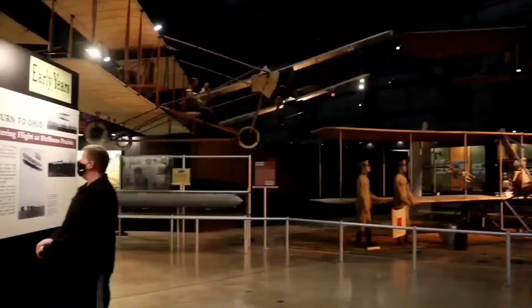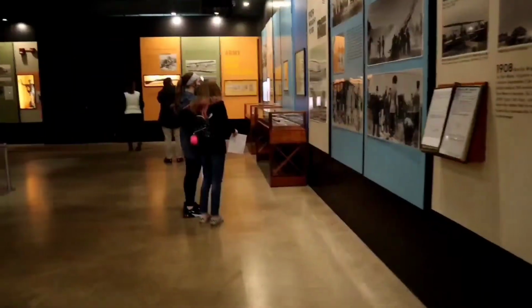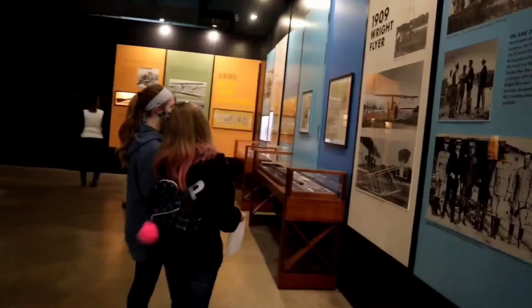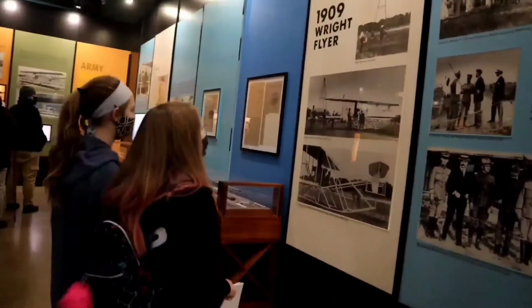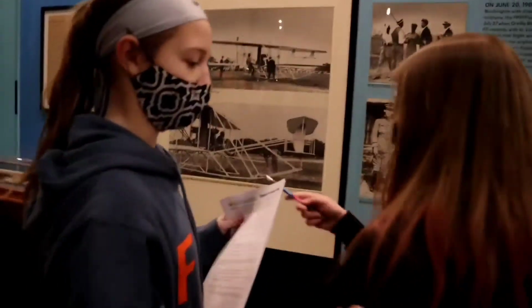If you're wanting to stop and read things and really take your time to look at each of the things throughout the museum, I would estimate that you would probably need at least 3 to 4 hours. That's how long we usually spend, but really you could spend all day. It's kind of up to you.